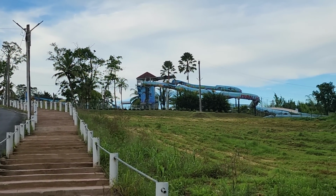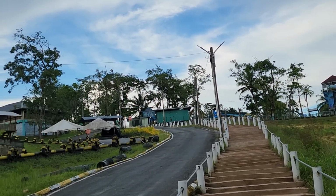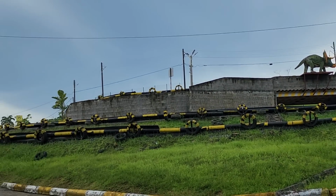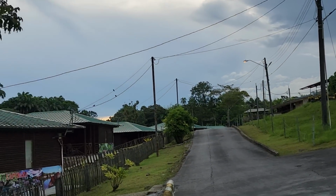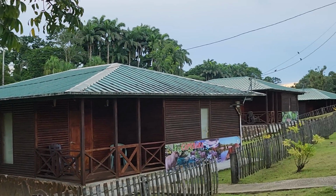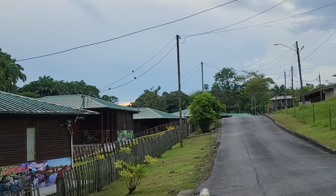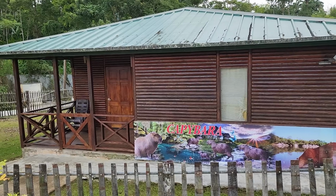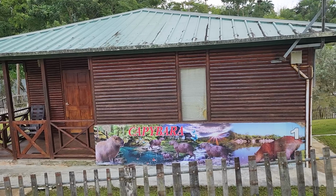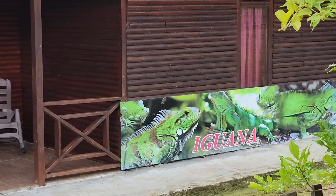So you keep going. Like I said, the water park is all on that side. And all the cabins are on this side right here on the lake. All these cabins are so different. This one is like the capybara cabin. This is the iguana cabin.